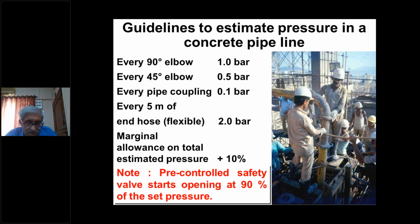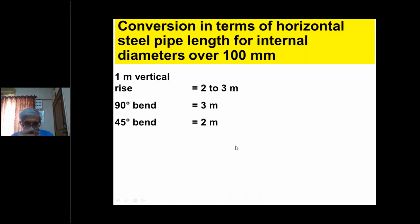Even our compression testing machine, which also runs on the same principle of hydraulic pressure, also has to be set at 90% of the safe pressure, so that no unforeseen stoppages or bursting requiring the replacement of the pipes take place. So always keep a 10% allowance on your bar pressures.